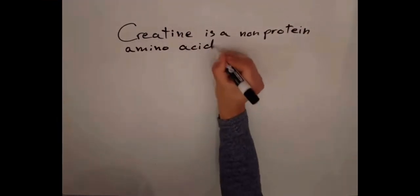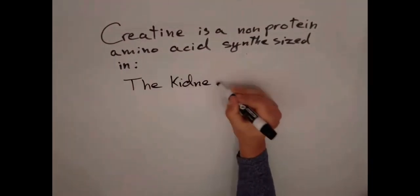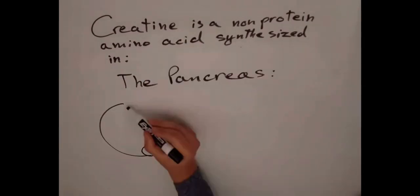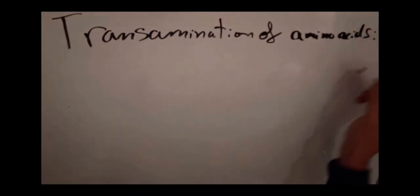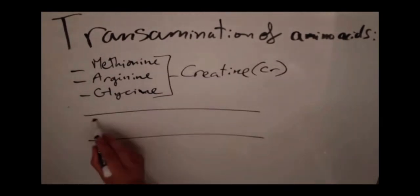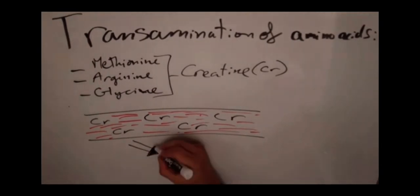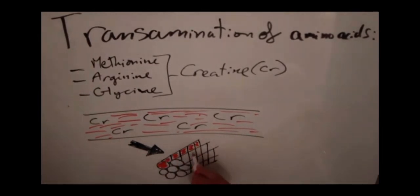Creatine is a non-protein amino acid that is synthesized mainly in the liver, the kidneys, and the pancreas. It's in the liver, the kidneys, and the pancreas where the transamination of amino acids, methionine, arginine, and glycine, transamination meaning the transfer of an amino group from one molecule to another, make creatine, which once synthesized is sent through the bloodstream primarily to skeletal muscle, but also to other tissues with high energy demands, such as the brain.